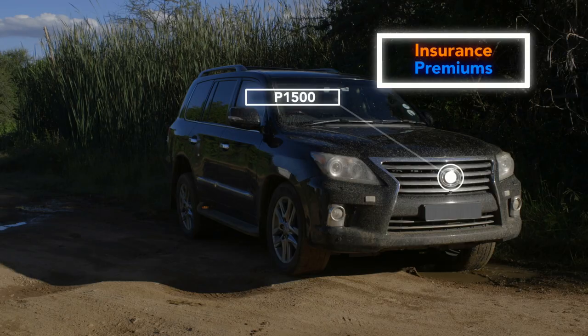Hi guys, this is Zahra for Alpha Direct. We're talking about the Lexus, the LX570 here. You can insure your car for as little as 1,500 a month. But depending on your personal circumstances, this can either go up or it can go down.